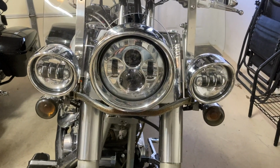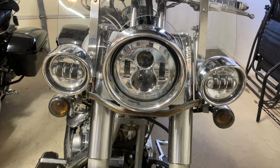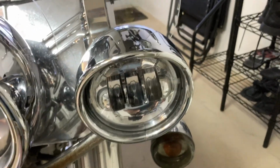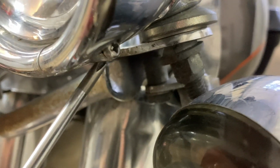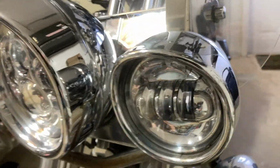And what I'm going to do is I'm going to actually take them apart on my bike so that you guys can see exactly what's involved in putting them on your bike. So here we go. All right, guys, we'll start with the auxiliary light. Guys, these are pretty simple installs, but if you'll look down here, you're going to see a Phillips screw right there. So you're just going to take that Phillips screw off, pull off this outer covering right here, and then we'll go from there.